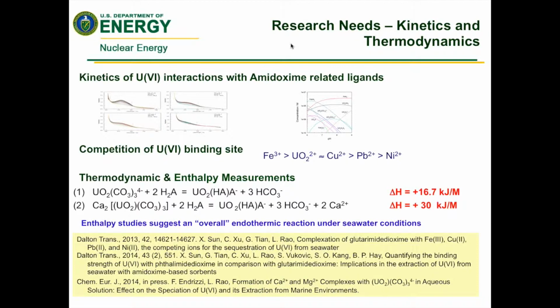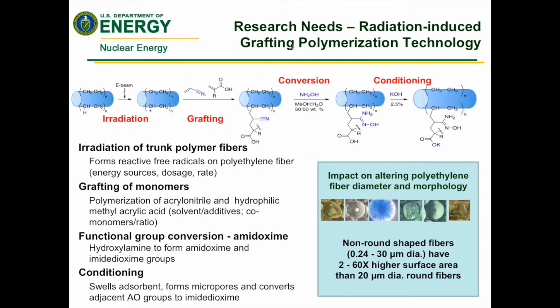Most importantly here, I'll give you an example. The Japanese used probably about 20 to 30 micron size fibers, but we find if you decrease the fiber size, you can increase the surface area. Once you have a higher surface area, then you can have a higher surface functional group incorporated into the surface area. Then it would lead to a higher absorption capacity. So that's what we have been doing in the past 3 years at the Oak Ridge National Laboratory.